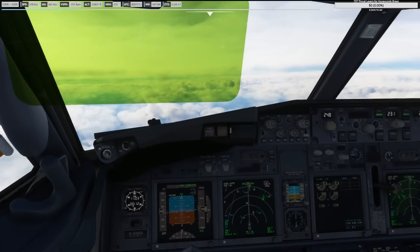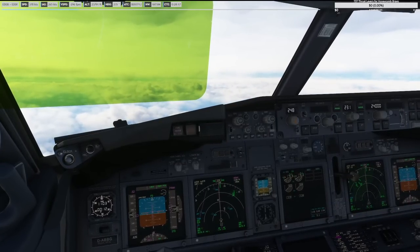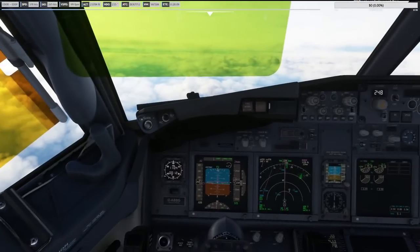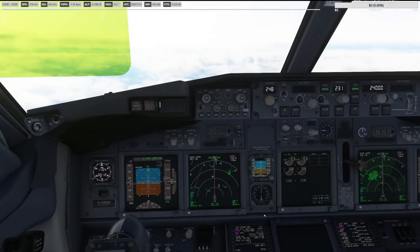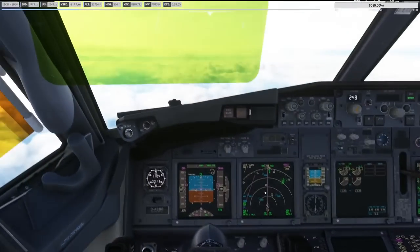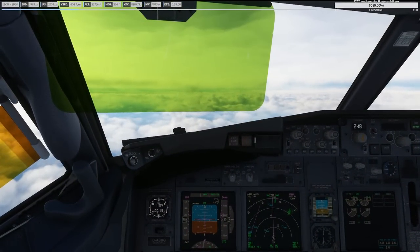So for now we maintain 260 and increase if needed, or 280 and then decrease as needed? B280, Air Berlin 771 Juliet. Oh boy, what a waste of money. Okay, speed 280. If that is what they want, that is what they get.